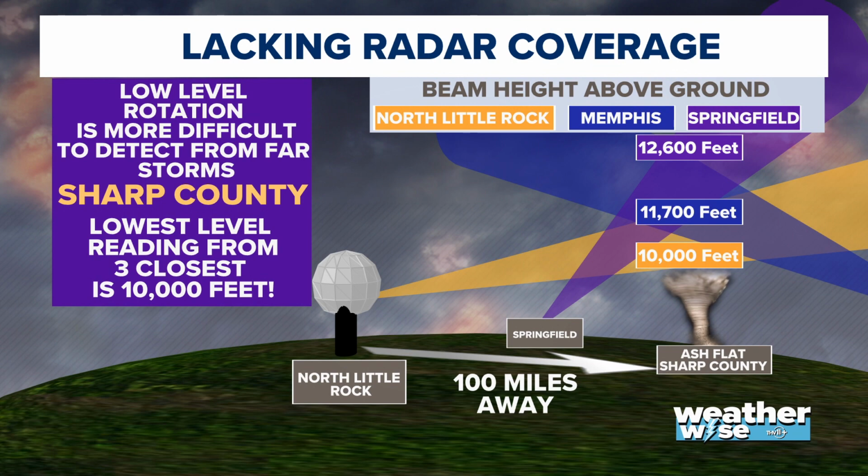And I think that was the case really in Cave City because, yes, we saw rotation into 10,000, 11,000 feet, but it was hard to depict because that's also where the low-level jet was. So it makes it much more difficult to really pick out low-level rotation when your radar beam is that high. So hopefully, maybe in the future, there will be more radars to cover up all these holes. That's just a wait-and-see situation.